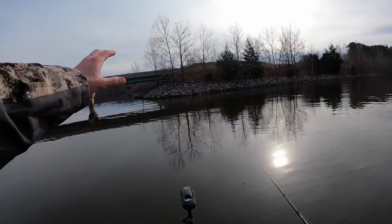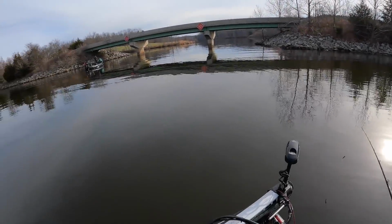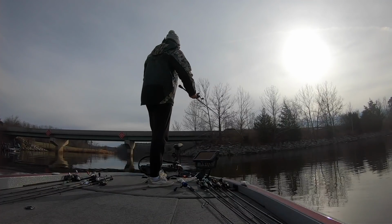We're gonna start right here at this bridge. We're gonna be trying to fish some of this deep rock off this riprap bank. And I think there's a good chance that we might find a few fish. So we are gonna get casting.